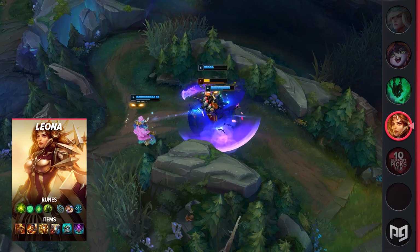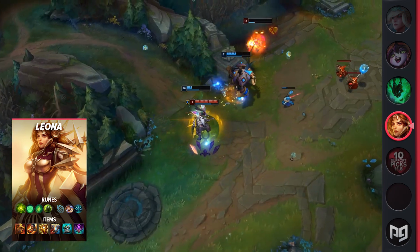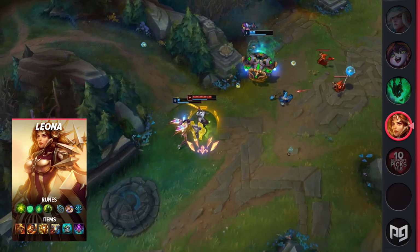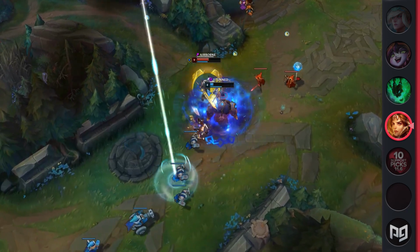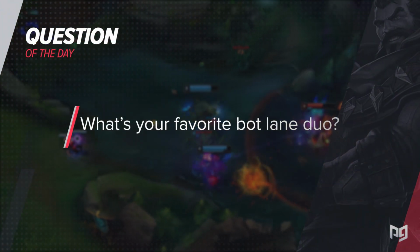Having a great support is definitely an important part of winning bot, but it's even better when your pick synergizes with your ADCs. For example, when I'm locking in Leona, I'd much rather see a Tristana or Draven than like an Ezreal. That brings us to today's question of the day.